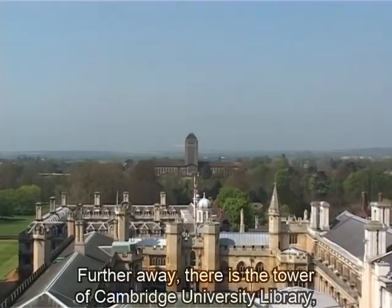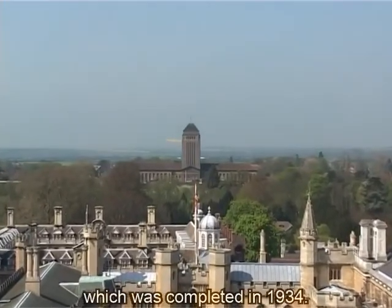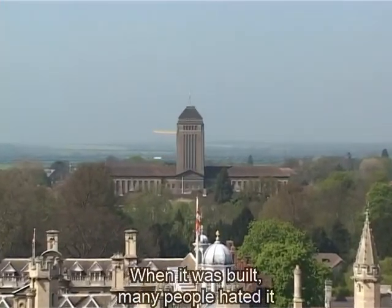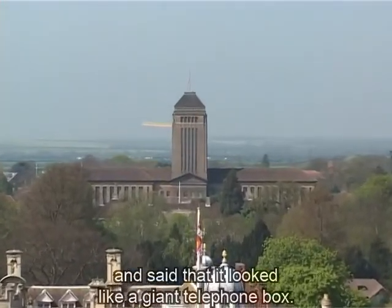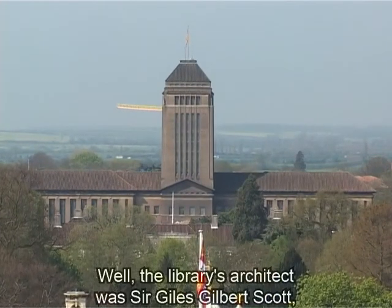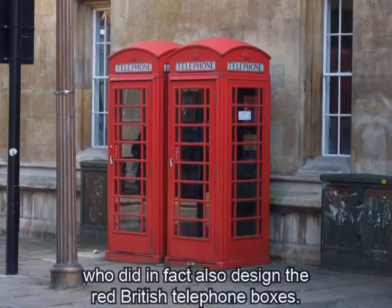Further away, there is the tower of Cambridge University Library, which was completed in 1934. When it was built, many people hated it and said that it looked like a giant telephone box. Well, the library's architect was Sir Giles Gilbert Scott, who did in fact also design the red British telephone boxes.